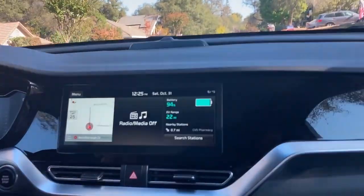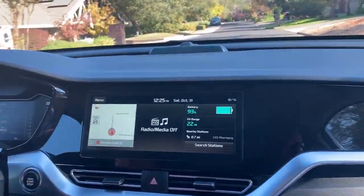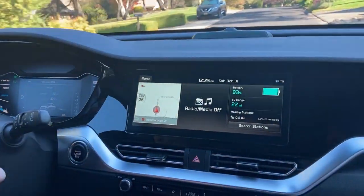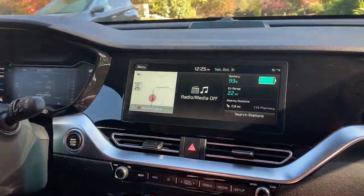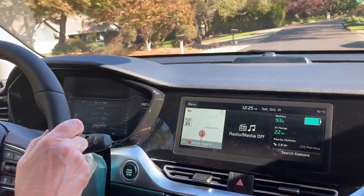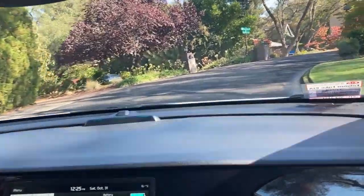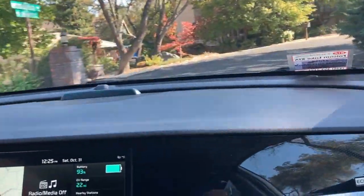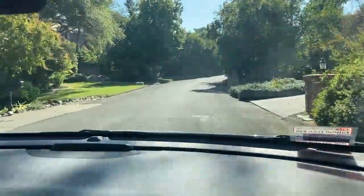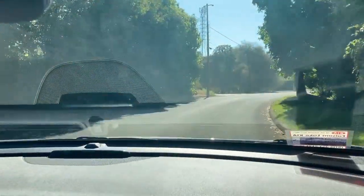The cross traffic alert does work. It does come on when there is a car in your blind spot, and that comes on very nicely. The lane keep assist has come on. It hasn't been real strong, but I haven't taken it out on the freeway yet. On some of the streets that I have driven it on, it's okay. It's not overly intrusive.